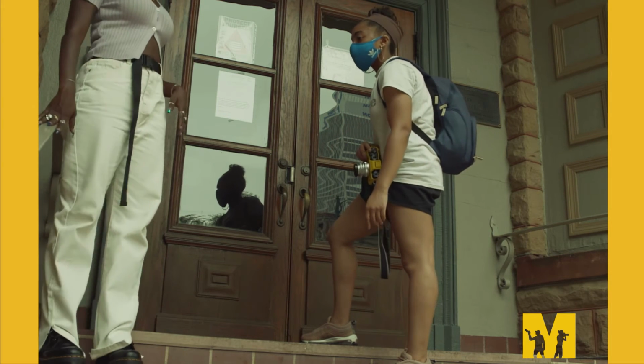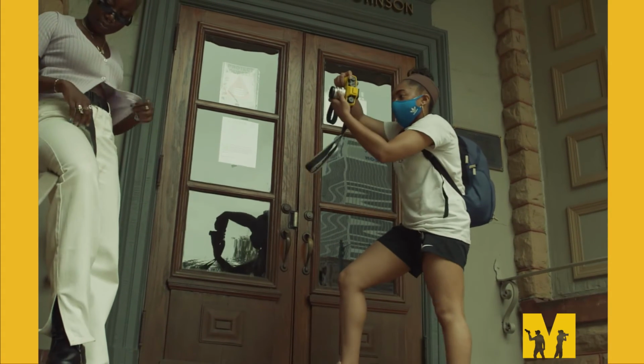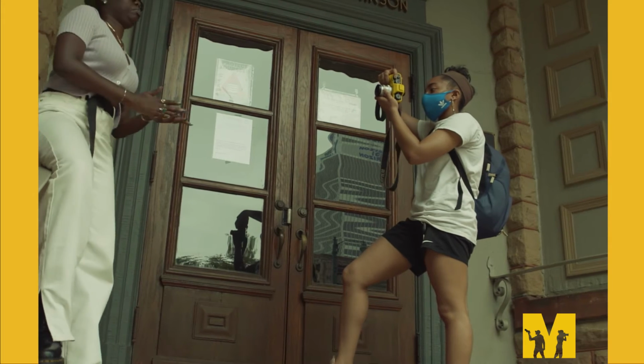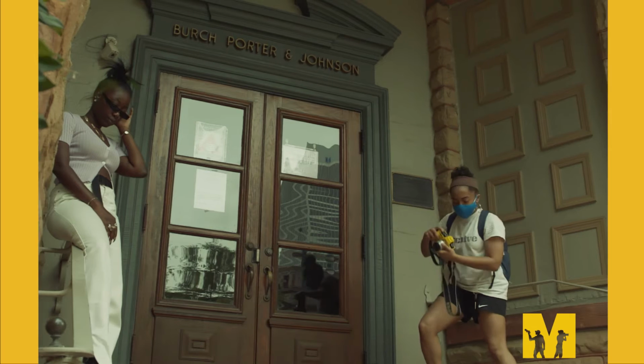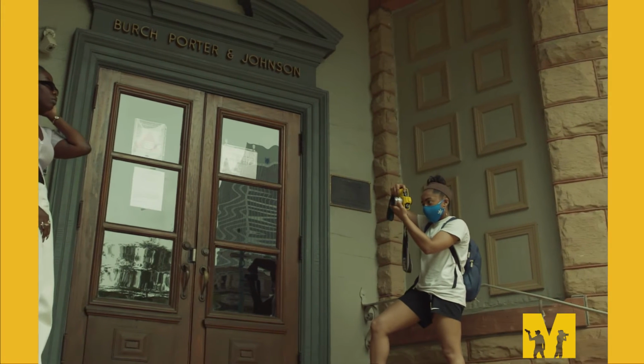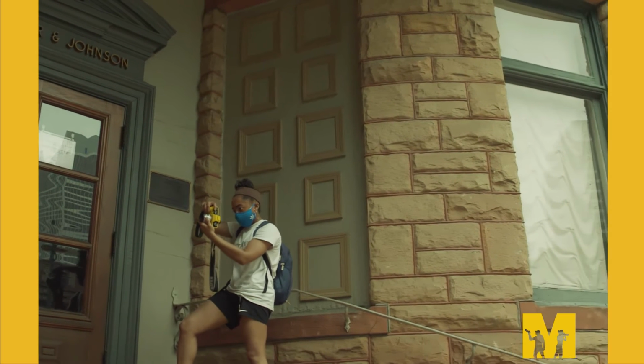They should choose to shoot with me because I shoot photography that fits your lifestyle. I put my clients and my models first. And so at the end of the day, I may have a vision, but I'm going to make sure that what they want and how they see themselves and how they want to see themselves is what shines through.